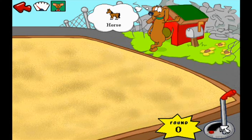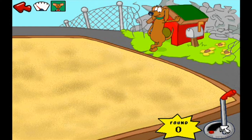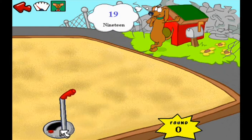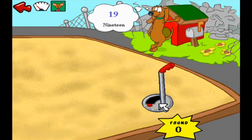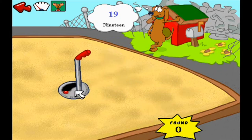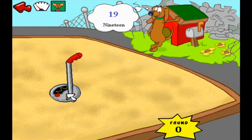Oh, I hope you found it. Nope, that isn't it. You'll have to start all over. Can you help me find the 3 numbers that I buried? Now, where did I bury that 19? The number buried here has the numeral 3 in the ones place. The number buried here has the numeral 9 in the ones place.